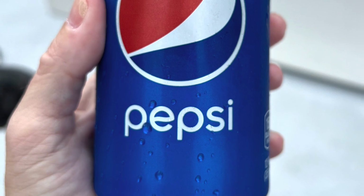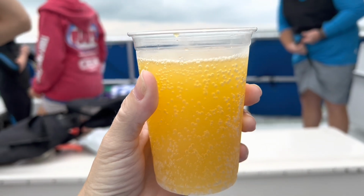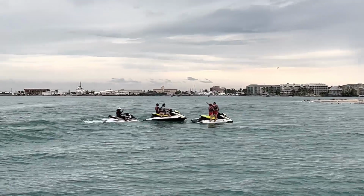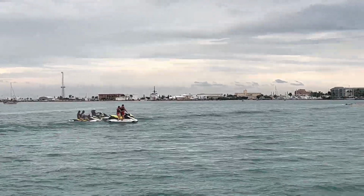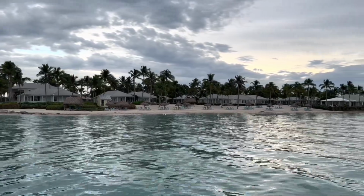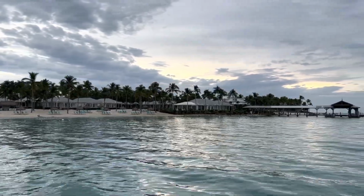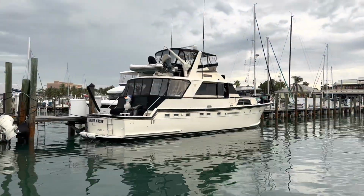This particular tour included beverages like soda, water, beer, and mimosas. They just ask that you not enjoy any alcohol until after the snorkeling is over. We passed a jet ski group, which was another shore excursion we could sign up for. This tour also does not include any gratuities, so be sure to bring along cash to tip your captain and snorkel guide. On the way back to the harbor, they turned up the music and took us around on a small tour of the Key West area. Overall, it was a very awesome shore excursion, and I highly recommend it.